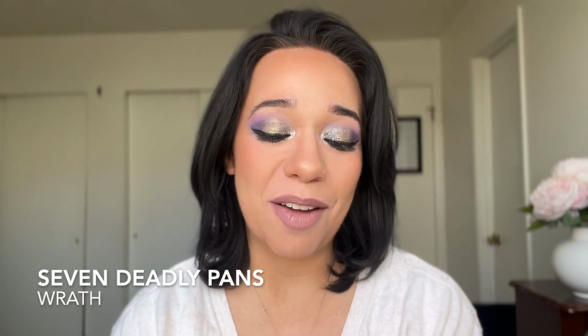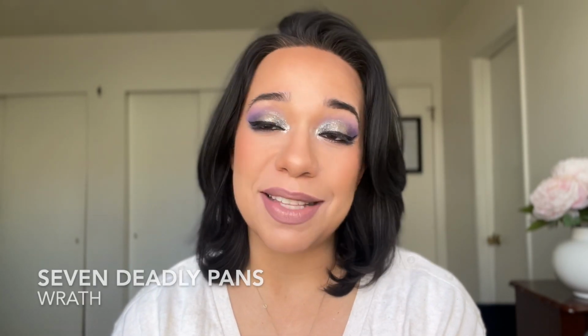The next one was for the 7 Deadly Pans project pan, and for that I chose Wrath. And obviously the color for Wrath is red, and I rolled in this little mini size of the One Size Go Off Makeup Dissolving Mist. I don't use this on a regular basis for taking off my makeup, but when I have a lot of makeup on or anything really chunky or glittery, or if I'm wearing anything waterproof, this is what I use.